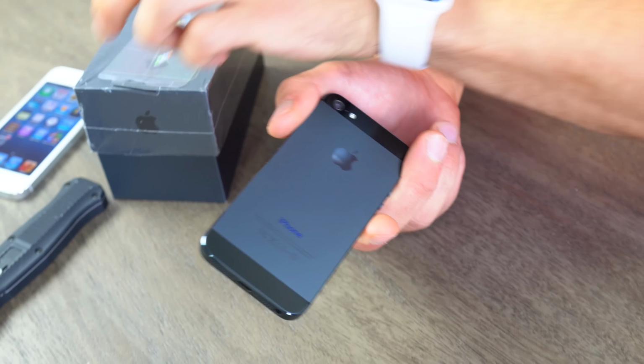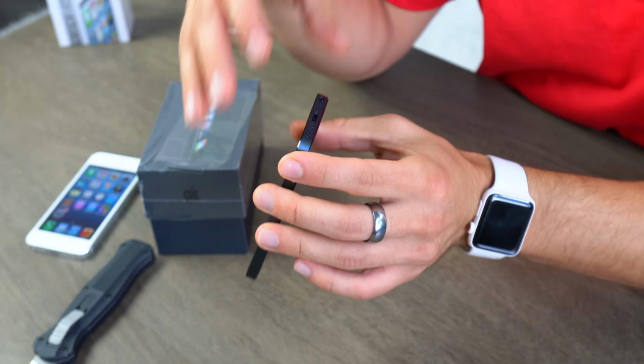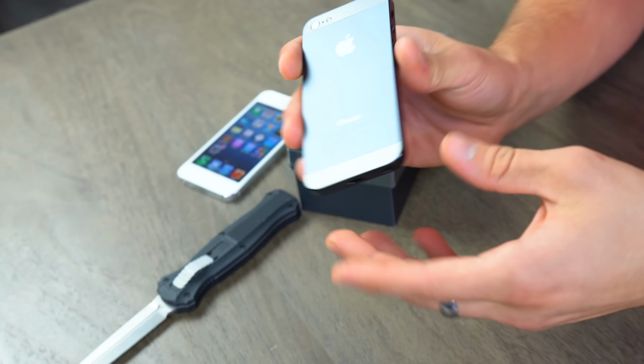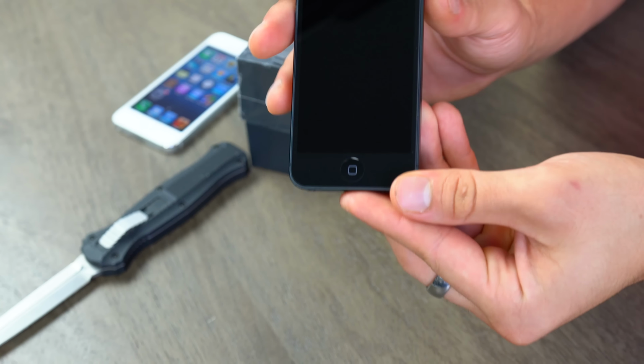in the back. Now I remember with these, the color would rub off, and you'd get a lot of the actual aluminum exposed if you really were a hardcore user of this phone. But just the contrast between the glass and the aluminum, it made this such a special design. Perfect, I think, in every way.